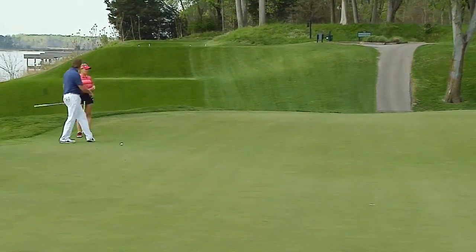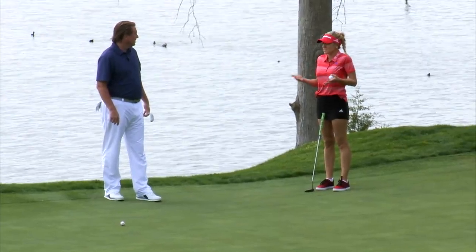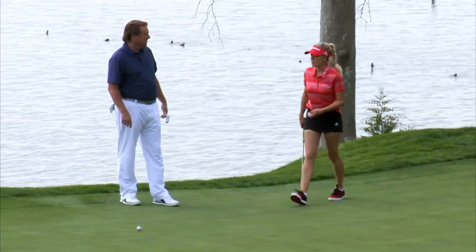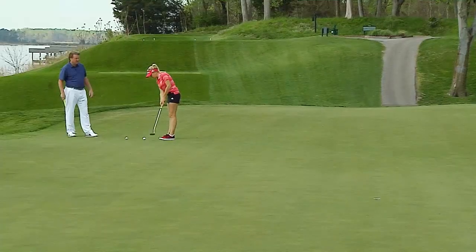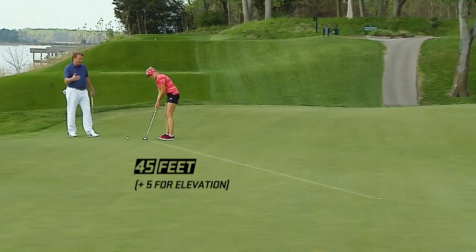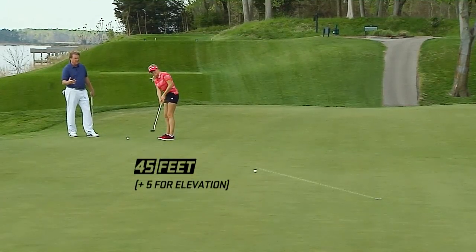It was a drill that Phil showed me early in my career. But right now I know 45 feet is about what I practice on every single week. It's uphill, 45, probably playing about 50. And now I know exactly how to putt a 50, because that's just like when I'm hitting wedge shots, I break it down into putting. So for you right now, after you walk that off, you've practiced enough to know what a 50-footer is, at least to feel it right there.